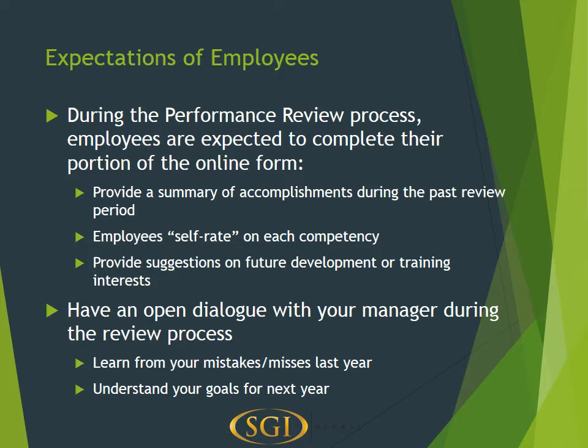This is also an expectation, that we want you to have an open dialogue with your manager during this process. And you will see in the process we do have where you will have a conversation with your manager. And what you're going to be doing is reviewing your mistakes and misses from the last year, if you had any, and then again understand your goals for the next year.